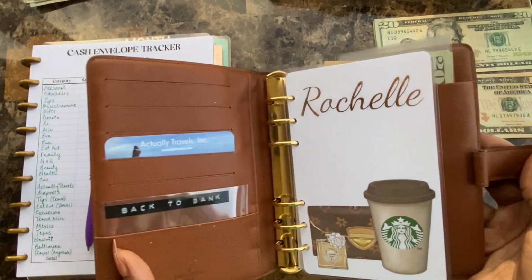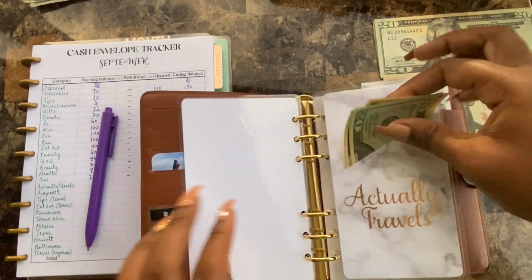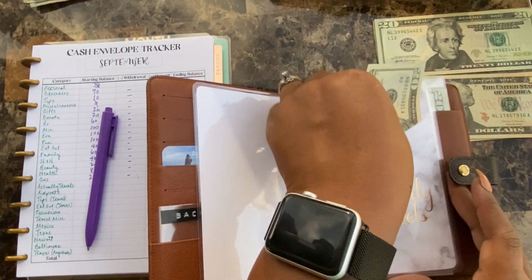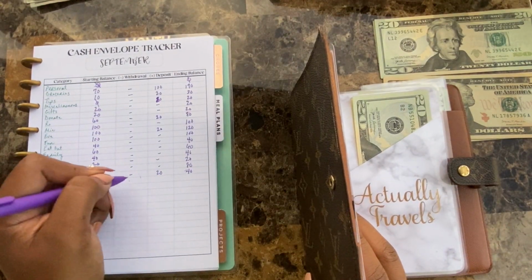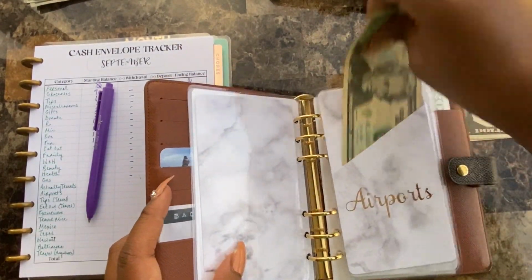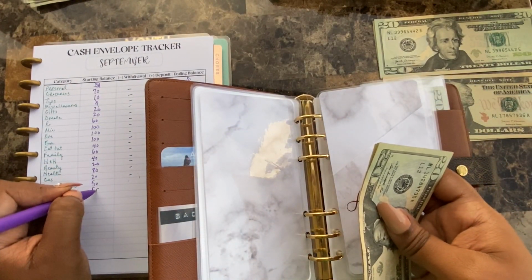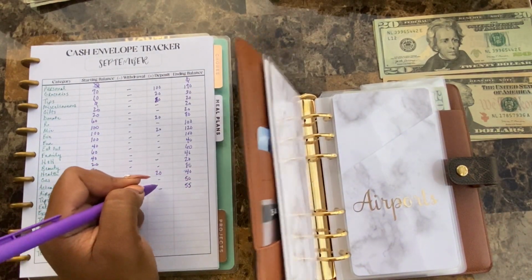So see, same dashboard. That's why I did that. I thought that was so cute. Actually Travel has $20, $40, and $50. So we'll add that to the list. We're not adding anything. We just need to count that up. Airports is next. It has $20, $40, $50, $5. It's not getting anything, so just $55.